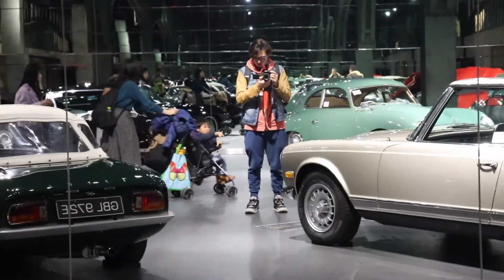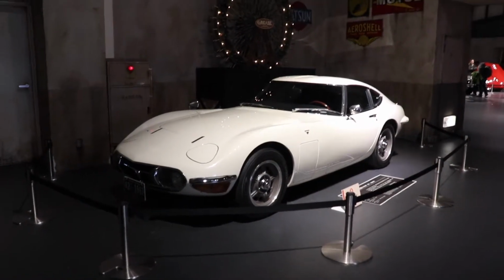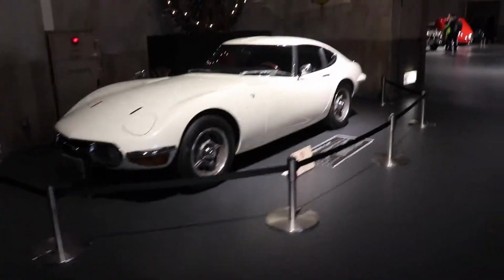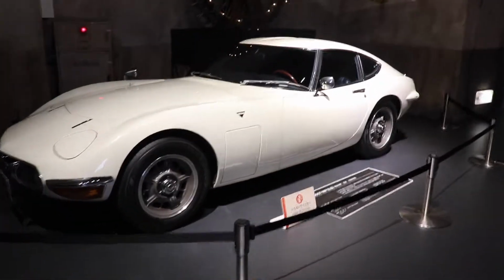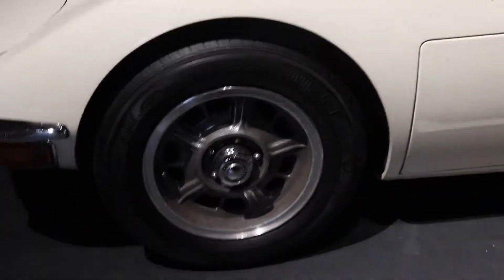And then we've got a vlogger in the mirror. I said there was a Toyota 2000 GT somewhere here, and here it is. It's not the greatest spec. It's kind of an off-white paint with the cheaper wheels. So, I mean, I've definitely seen better ones, but it still is nice having a Japanese car museum for Japanese cars.